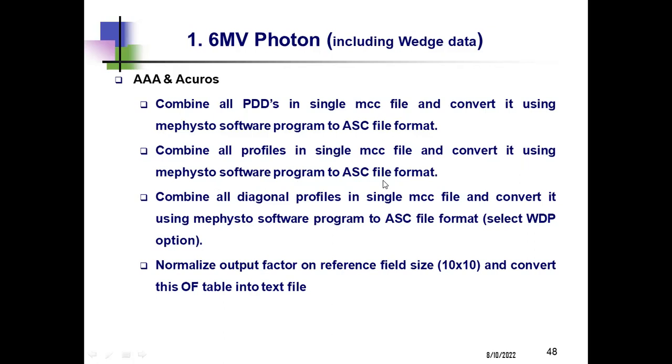So you converted all PDDs, combined and converted. You combine all profiles and convert them into ASCII format. Again, similarly, you would have diagonal profiles, and again combine them and convert into ASCII file format. Whereas for output factors, you need to normalize on the 10 by 10 reference field size and convert this table into the text file format that I've already mentioned.